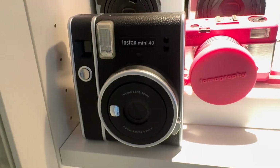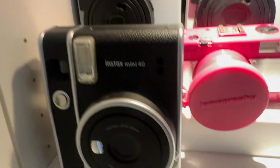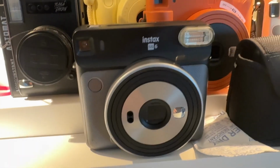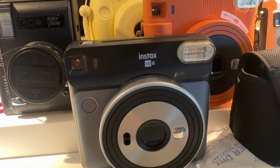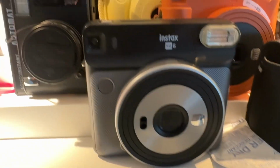Okay, so then we have the Mini 40. I made a video of this when I went to IKEA. So yeah, I have a vlog about that too. Then finally, we have here the Instax SQ6, which I love and adore. I love this camera.